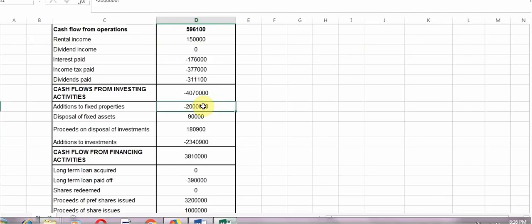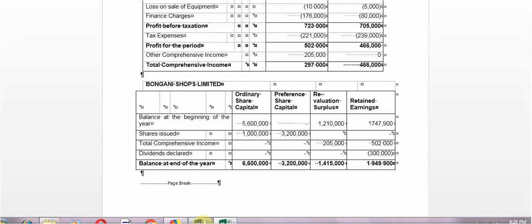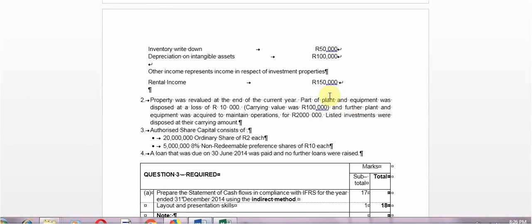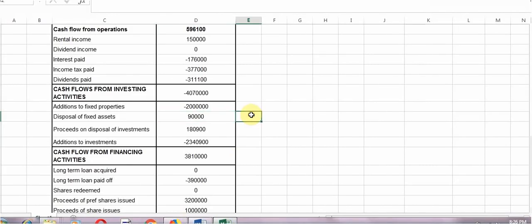This is quite an easy one because they told you that they purchased plant for 2 million, so it's an outflow of cash. Then there was an asset that they sold. They tell you in the question in additional note number 2 that it had a carry value of 100,000 and it was sold at a loss of 10,000. So for this plant that was sold, you need to say 100,000 minus the loss of 10,000. Had it been a profit, you would have added it. And when you sell an asset, then obviously you get money, so it increases the bank account.